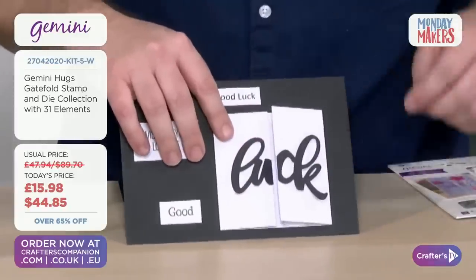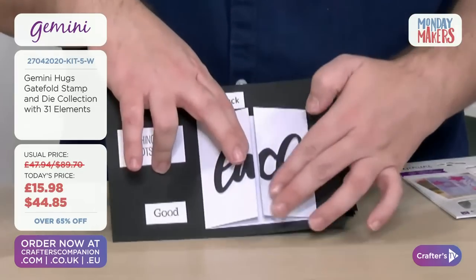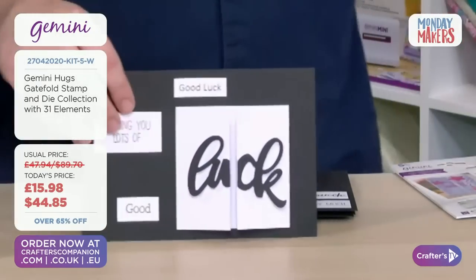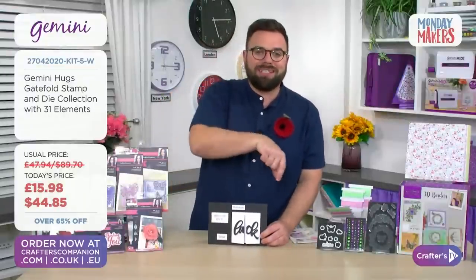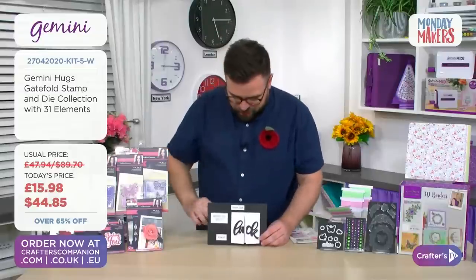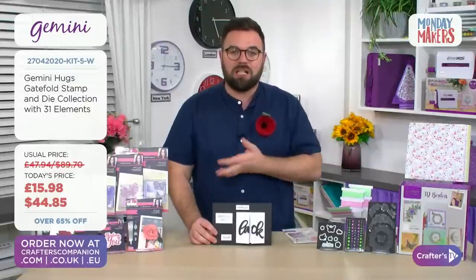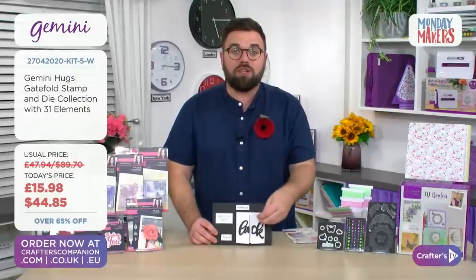Now you can either do them like this, or what you can do is actually do them so it interconnects as well, so they lock into each other. If you wanted to put something like a gift voucher in there, they work perfectly. If you wanted to extend it and do a band around a box or around your card, they're awesome for that as well. The other brilliant thing with them is that you've got all the different stamps that you need to customize your own sentiment with each of the die cut elements.